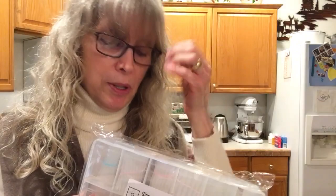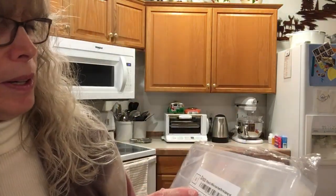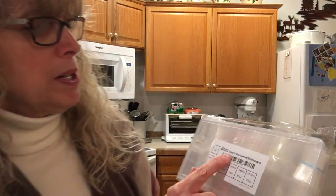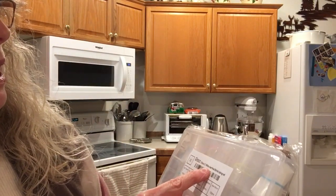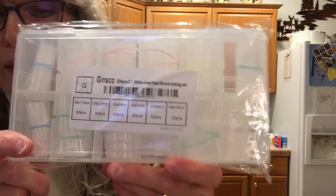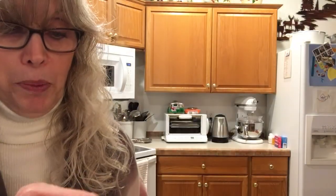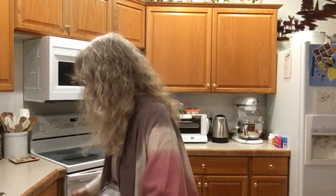I need my glasses to tell you what this is. I bought it 2 years ago on Amazon. This is the Ginzo 324-piece heat shrink tubing set. It was $7.50 then, it's $7.99 now. I never opened it, as you can see, but I'll open it now to show you what it is. You need a scissor.